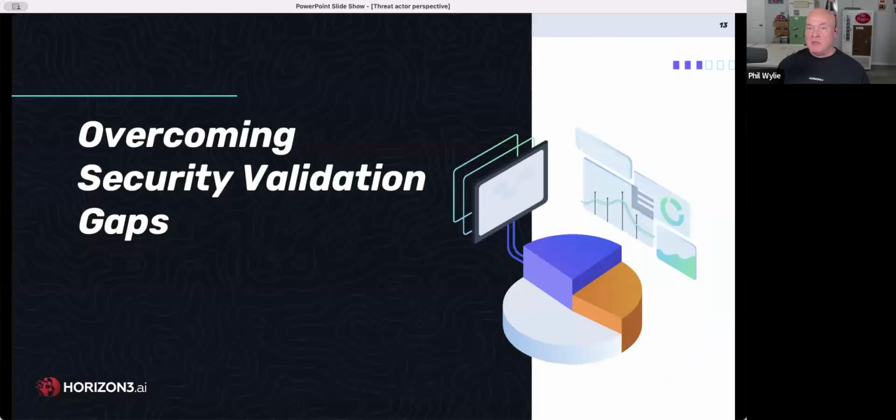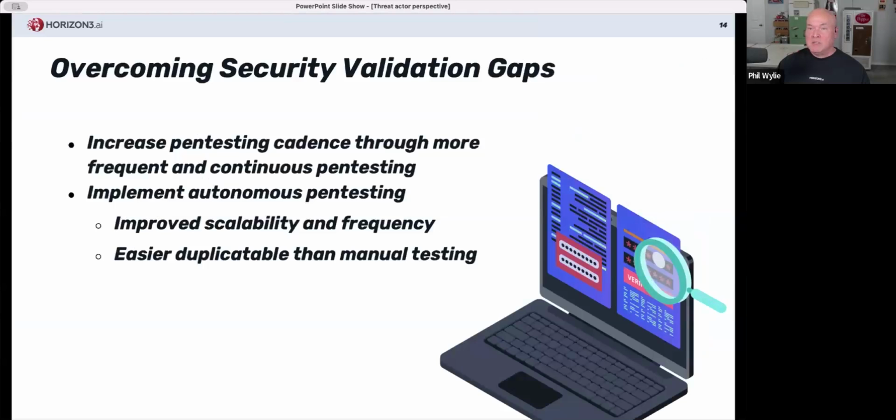So overcoming these gaps. One of the ways we do that is increasing pen testing cadence through more frequent and continuous pen testing, and implementing autonomous pen testing, such as Node Zero. This improves your scalability and frequency, and makes it easier to duplicate the manual testing.